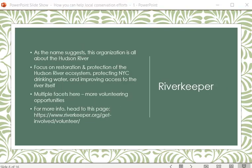Next, we have Riverkeeper, which, as the name suggests, is an organization all about the Hudson River, which is fair because the Hudson River is very big. This organization focuses on the restoration and protection of the Hudson River ecosystem, as well as protecting the New York City drinking water and providing and improving access to the river itself.